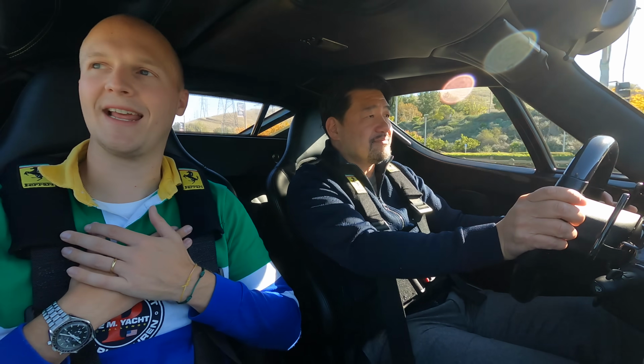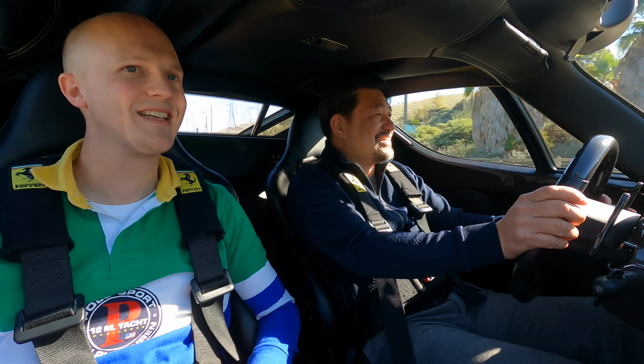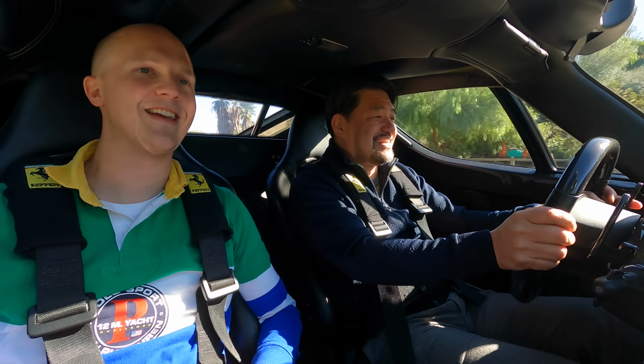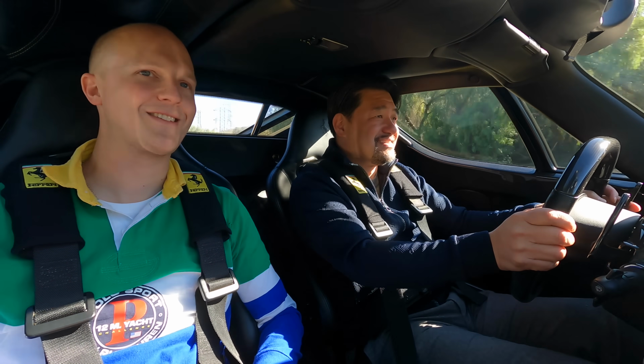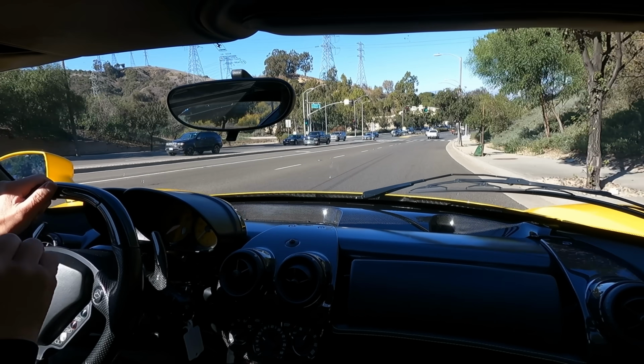For me personally, it is hard to beat that badge on the steering wheel, that prancing horse. Yeah, no doubt. The emotion, the connection. Yes, 100%. We're here now just cruising in an Enzo, if that's even a thing that you can do, and it's just the best.